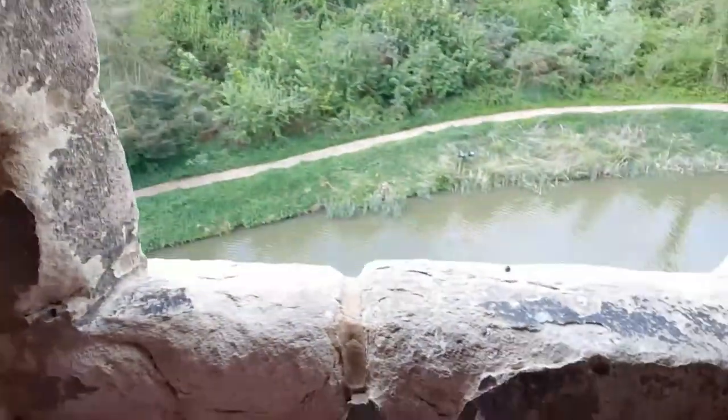It's around the castle, surrounded with water. That's all you see.